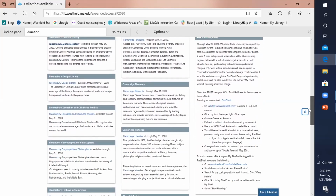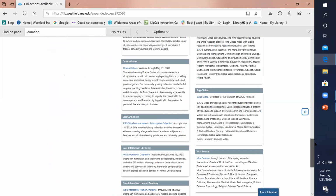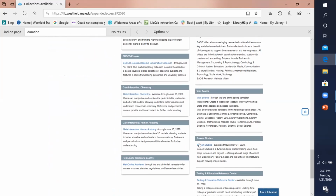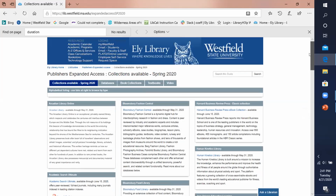So yeah, at this point you can check to see when these offers expire, and all that information will be right here on these pages that describe each collection. Hein Online is the one that's available through the fall semester. That's a database that has government information as well as case law and statutory law. I think if these dates change, we will also be updating that.